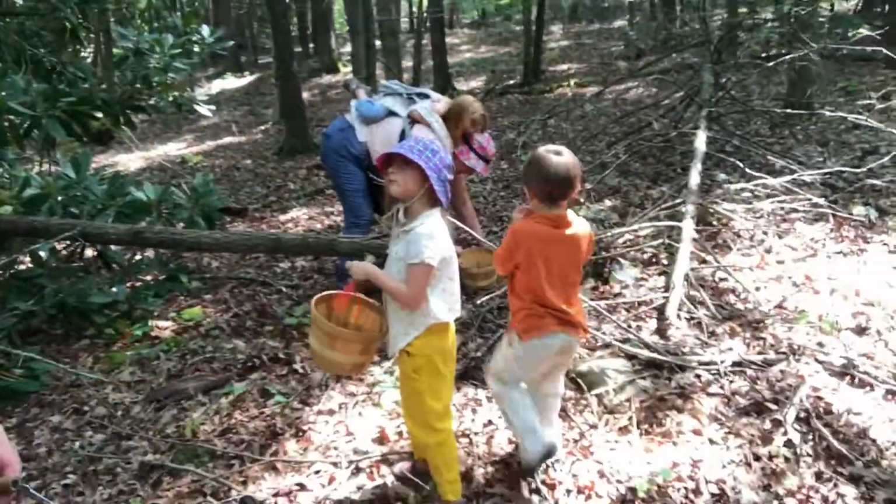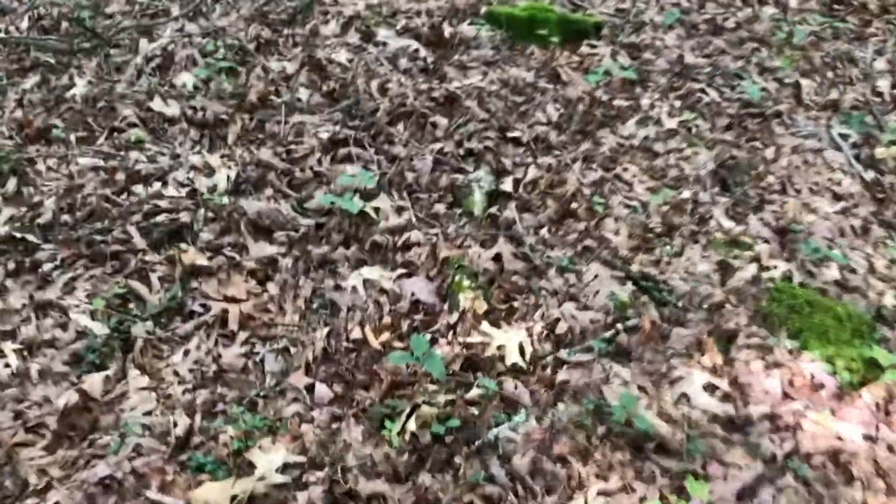You can eat violet leaves, sourwood leaves, hemlock needles. What else did we see? All sorts of neat stuff. Oh, we found black birch. You can make birch beer out of the twigs. Those tasted really good. Here's a deer.